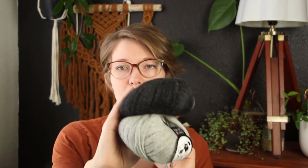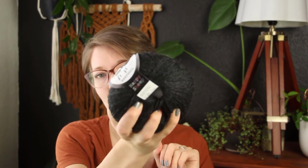But not a lot of good ones for neutrals for heels, toes, and cuffs. And then if I'm knitting a worsted or a DK sock, I can just hold them double. So I'm excited to try these. I've never used these from Hobie before, so excited to give those a try.